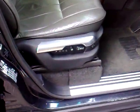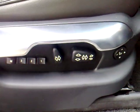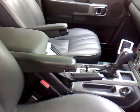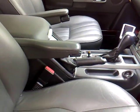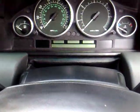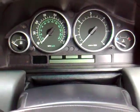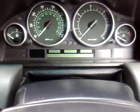Stepping into the vehicle, you've also got the memory seats on the driver's side with of course electric lumbar and adjustment throughout, all fully operational. Just sliding back there as well, and of course passenger and driver's door airbags. As soon as you step into the vehicle, it really just does lift you well above the road and gives you that immense feeling of power when you do jump in.